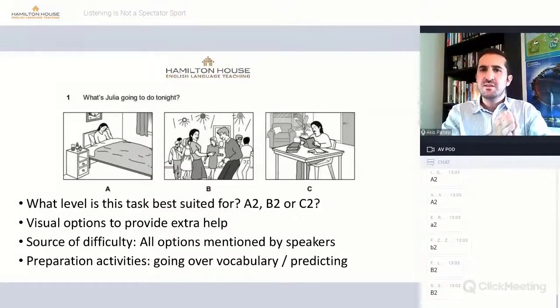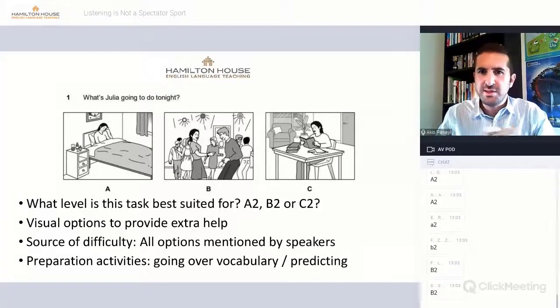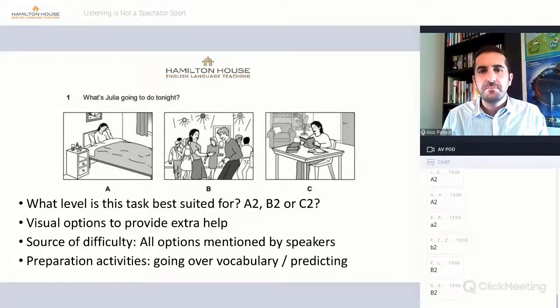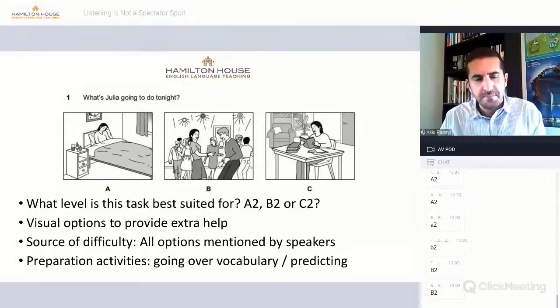In this kind of task, there are usually 2 speakers. It's usually, no, there are always 2 speakers, and it's usually a child and an adult. And they are discussing. And what students have to do is answer the question, what's Julia going to do tonight? Now, how can we prepare our students for this task? I've got some examples there for us.